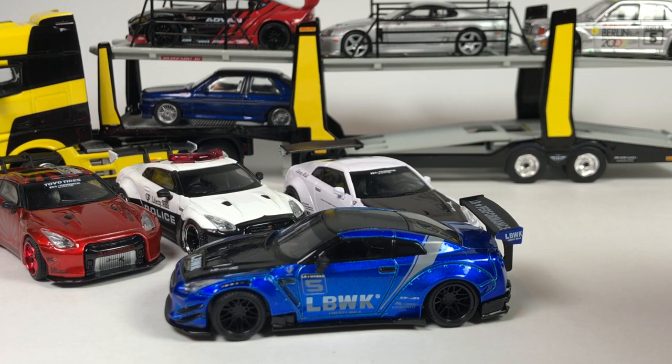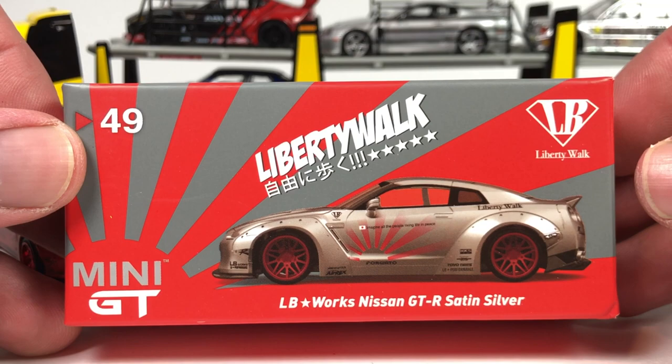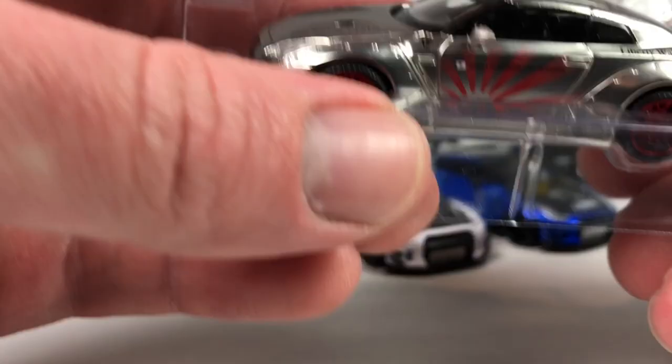And let's see here. Okay, so we got this one. So this is definitely a little different. Here is the Nissan GTR in satin silver, Liberty Walk, LB Works, number 49. Pull this one out. So this one is wingless.